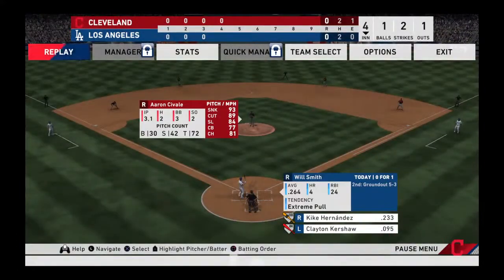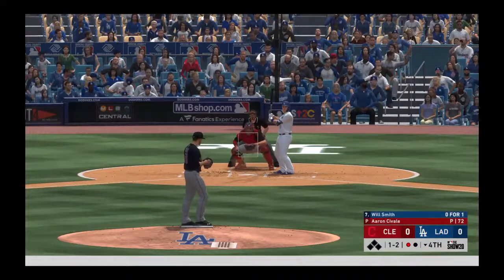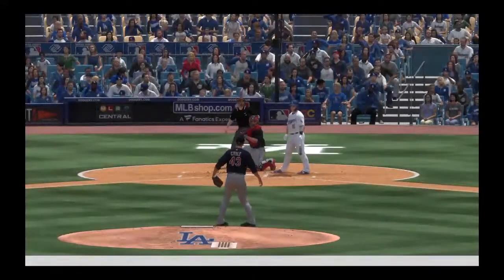You can see he struggled with that curveball early. He's trying to find that release point with his off-speed pitches. We'll have to see if he can find the feel for that thing moving forward.